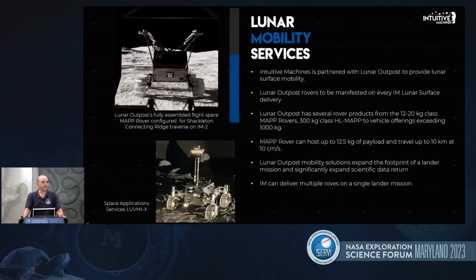We also understand that many of our customers want their experiments or instruments to have mobility. We have teamed with Lunar Outpost, who are based in Golden, Colorado, to provide that surface mobility. They have a range of rovers depending on our customers' needs, how far they need to go, the type of terrain they need to deal with, whether they need to survive the night. In our early missions, you'll predominantly see the MAPP rover. This is one that's flying, carrying Lunar Vertex, for example. That can carry about 12 kilograms of payload and travel about 10 kilometers.